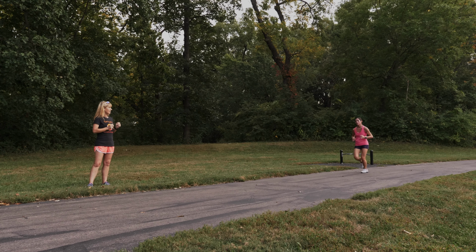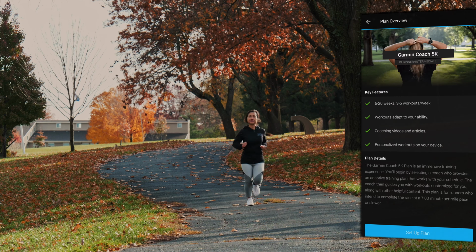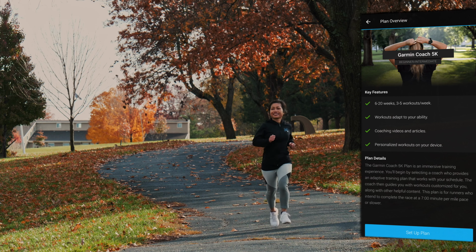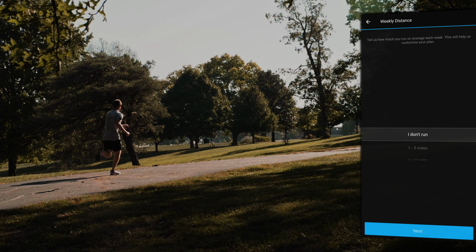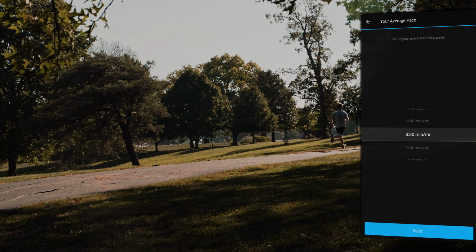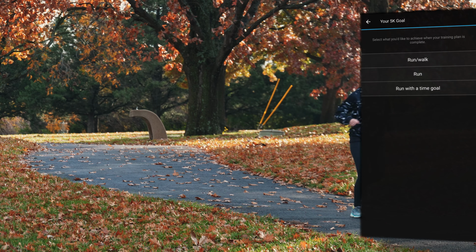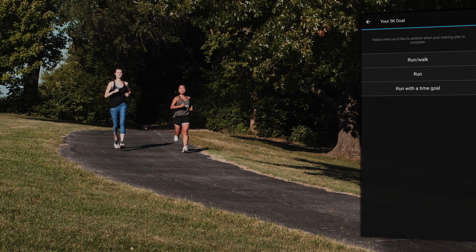When we hear the term running coach, we typically think of a paid service to help whip us into shape. And when we're already putting in so much energy to reach our goals, paid doesn't seem so appealing. But Garmin Coach is a free, adaptive training plan for 5K, 10K, and half marathon distances that includes dynamic workouts selected for you based on your goals and performance. And it's designed to support beginner to intermediate participants from a run-walk to a 7-minute-per-mile pace.